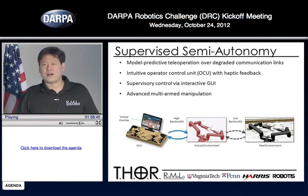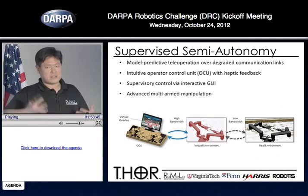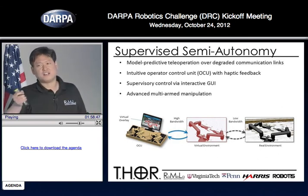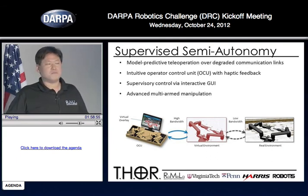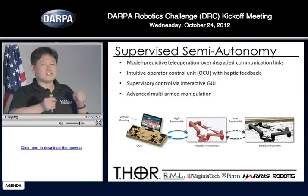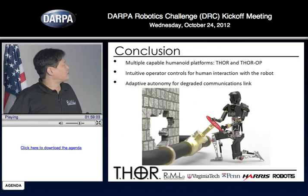Of course, as we talked about, in a real disaster site, communication is unreliable. Bandwidth in communication gets cut, so you cannot just do regular teleoperation. With the expertise from Harris, we're going to do model predictive teleoperation, so it works over degraded communication links, and you have some nifty graphical user interfaces with haptic feedback for the operators to control the robot. So that is Team Thor.